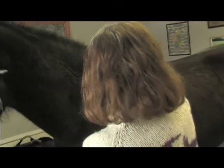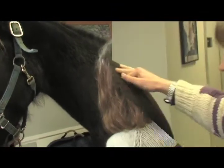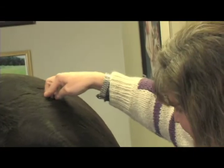So I just run along, and if she's sore somewhere, they let you know. Yeah, and see, if you could see back here, she is tensing all this up and twitching and sucking in her abdomen. Just giving us signs that she's sensitive there.